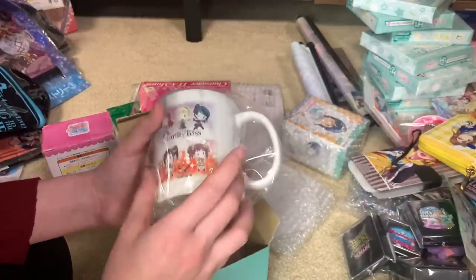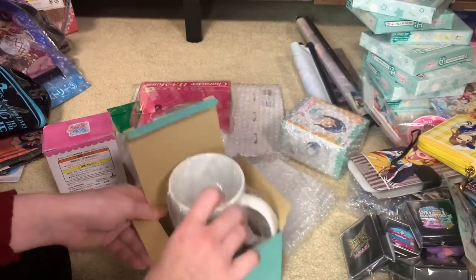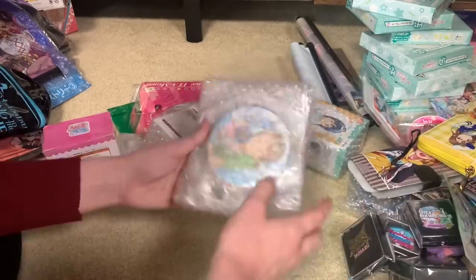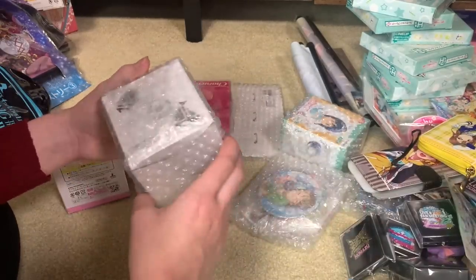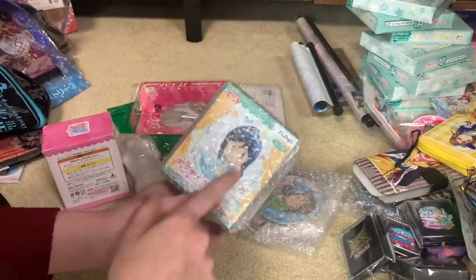Cool. Some kind of promotional thing. I love that. That's awesome. Okay, it's hard to find Saint Snow merch because they don't do as much. They're not the main group, so it's cool to find it. This is some weird ornament for Yo. I don't know. I really wanted this figure.